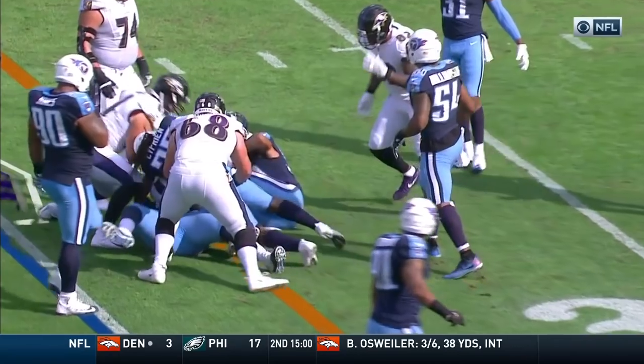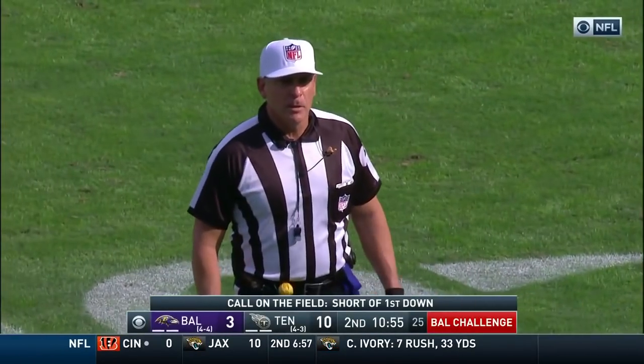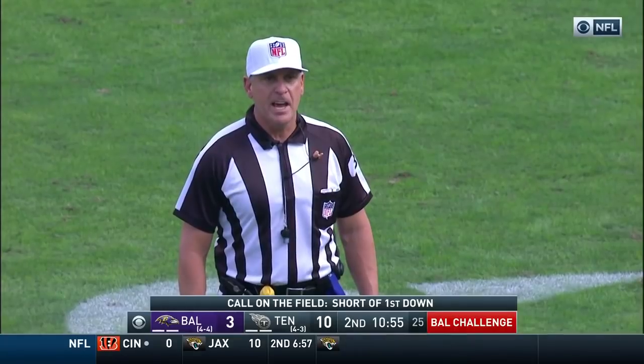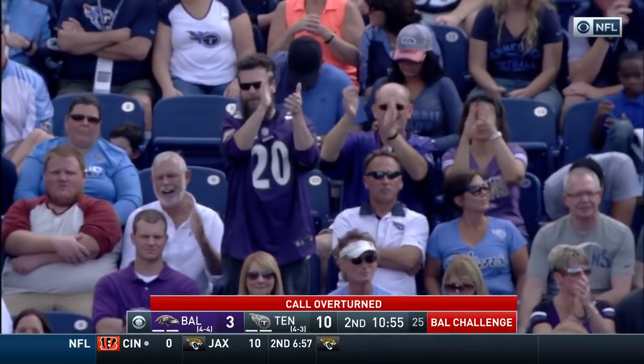Well, I like the fact that he's continuing to churn. After review, the runner was on top of bodies. He clearly got the ball beyond the 33-yard line. That's what I said. It will be Baltimore's ball, 1st and 10 on the 33-yard line. And Baltimore will not be charged a timeout.